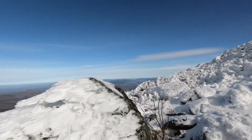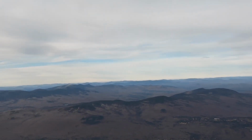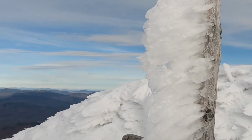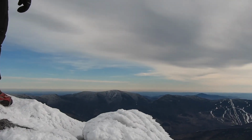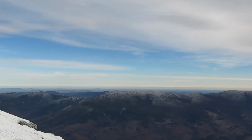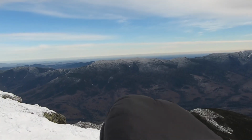Breezy. Right. We made it to the summit. Nobody else is here, big surprise. And they still have not fixed this trail sign up here. So that's not great. It's a bit windy. Got the Carter Moriah Range. Osgood Trail descends right over here.